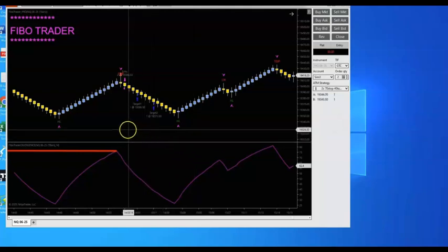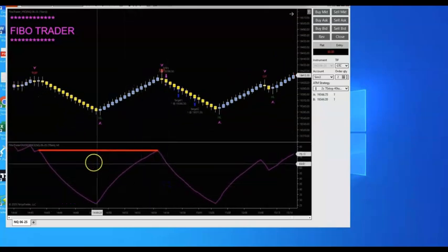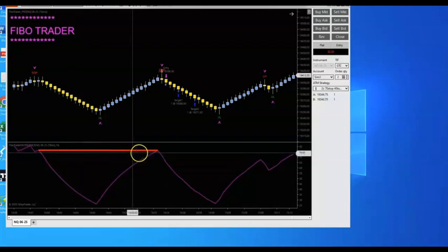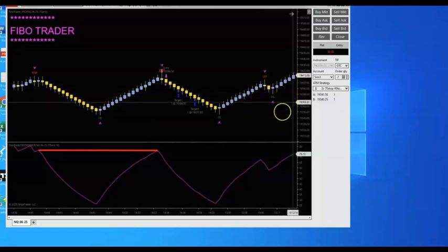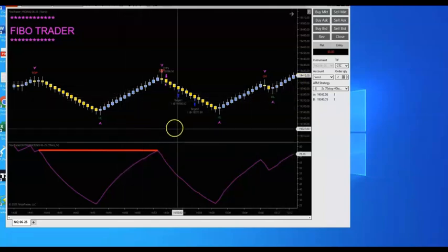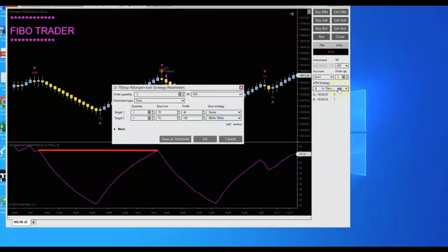So this was actually the last trade I took, around almost 3 o'clock. What we're looking for with the FIBO trader is the divergence, and once it verifies that there's either a top or a bottom, it will automatically enter into the trade. So this is kind of an autopilot, I guess I'll call it, because it does get you into the trade, but then you have to manually input what you want for your ATM.